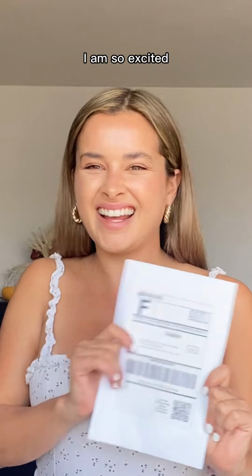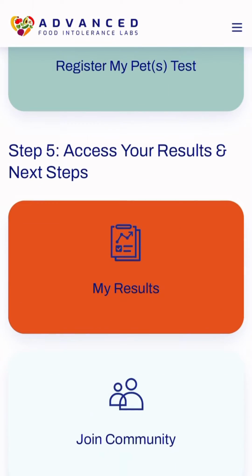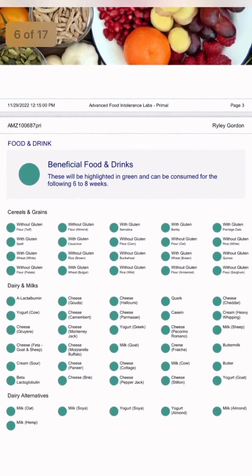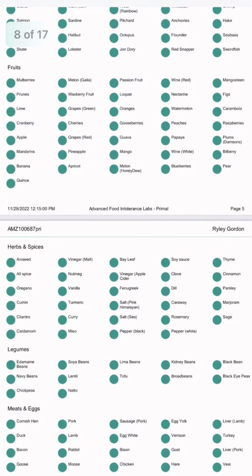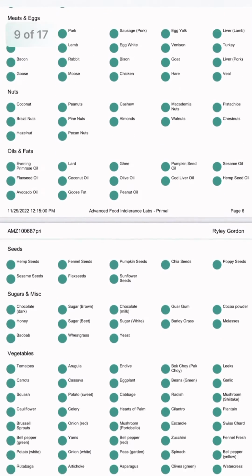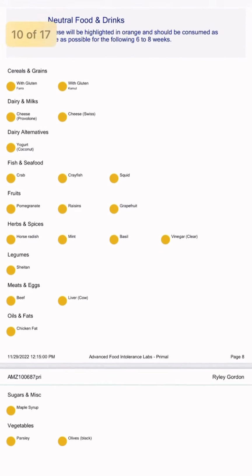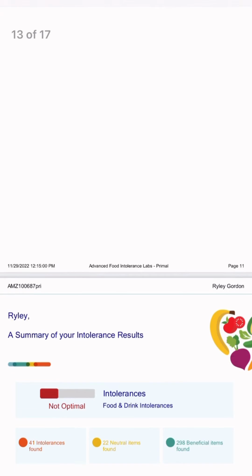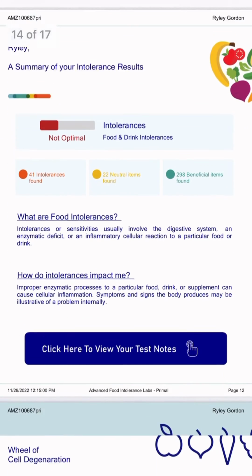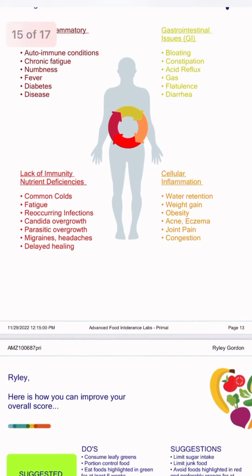I am so excited. My test results are finally in and they came a little bit sooner than expected. Starting off with the green, these are foods and drinks that are actually beneficial to my body. And I was so surprised to find out that I actually had over 200. Second is the yellow column, where these foods are semi-inflammatory, and then finishing off with the red, which are highly inflammatory. What's great about this test is it also shows you a wheel of your cell degeneration and how you can help. This test was so fun and easy, and I feel more connected to my body than I ever have.